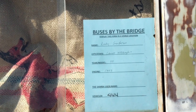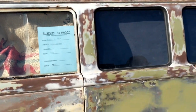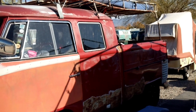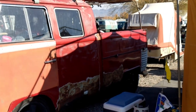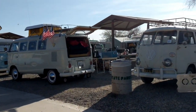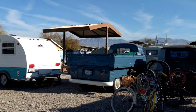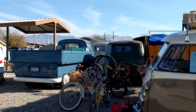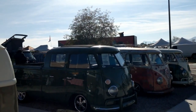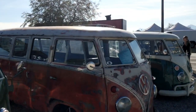This is a 1959. It's short. Like, hello. It's cool. It's a truck. Look at that. All these are cool. Way cool. And there's another truck. Got a bunch of old bikes out here. Well, look, everything out here is kind of old. There's another truck. They're so short.